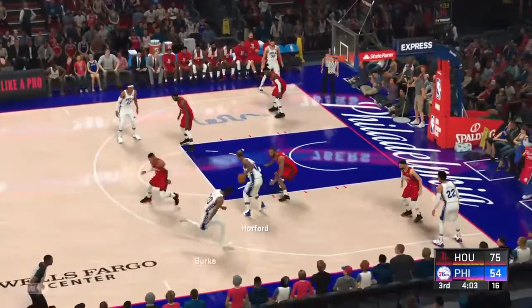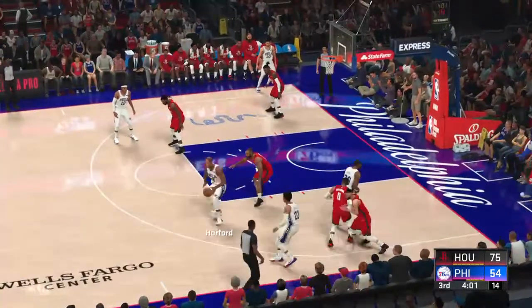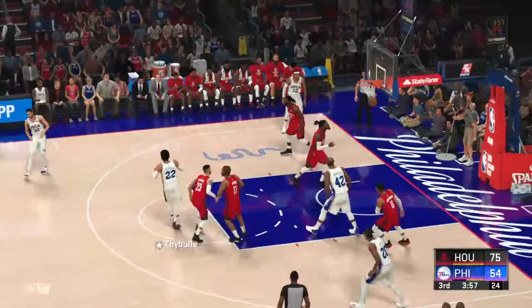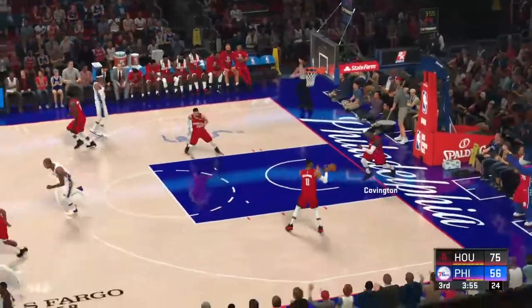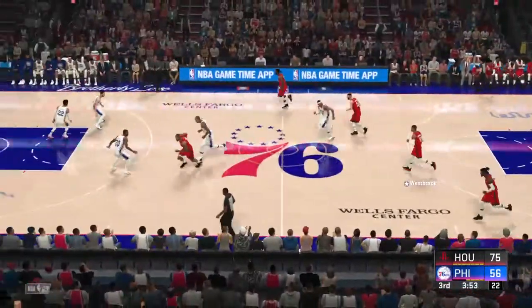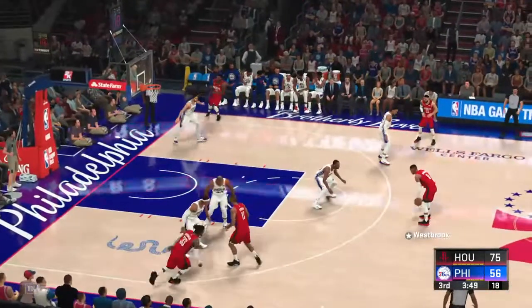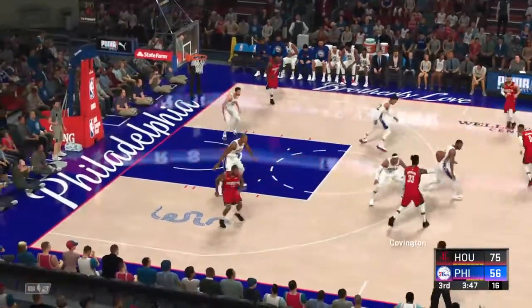Passes it to Horford. Here's Thibault. The shot's good on the assist by Horford. He's got 10. I mean, he does things that other bigs simply can't. Horford, a phenomenal passer for his position.